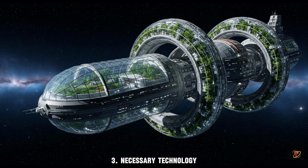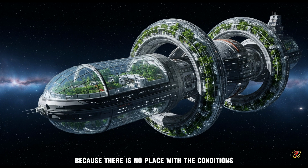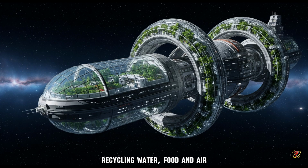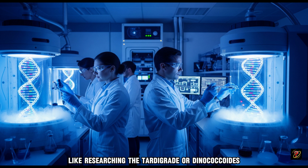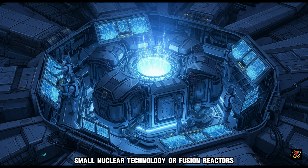3. Necessary technology. Multi-generation spacecraft. If moving outside the solar system, because there is no place with the conditions, it is necessary to design a spacecraft that can live for generations, recycling water, food and air. Bioengineering and genetics. Modifying the human body to resist radiation, like researching the tardigrade or Deinococcus radiodurans genes, super hardy creatures. Small nuclear technology or fusion reactors, providing stable energy for interplanetary migration.